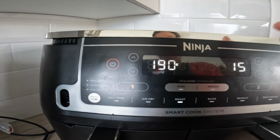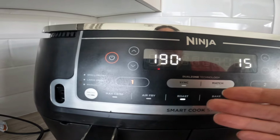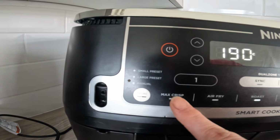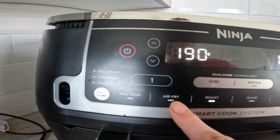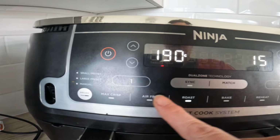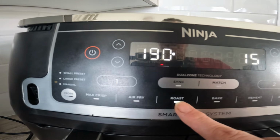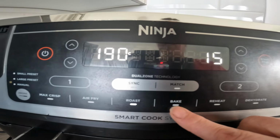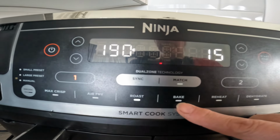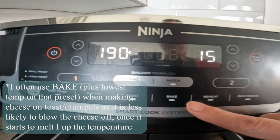Roast is perfect for, I always use roast for roast potatoes or roasting meat. So you've got the highest fan speed there, then that's the next highest. Then it starts to lower as you get to roast. Still pretty high though, because it wants to caramelize that meat, etc. Bake, the fan speed becomes much more gentle, because it's dealing with batter and wet ingredients.